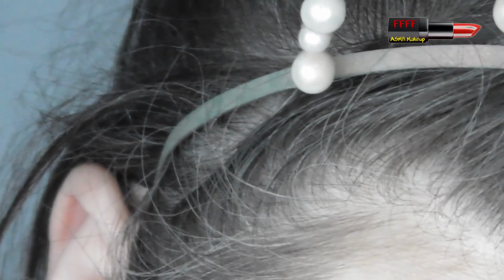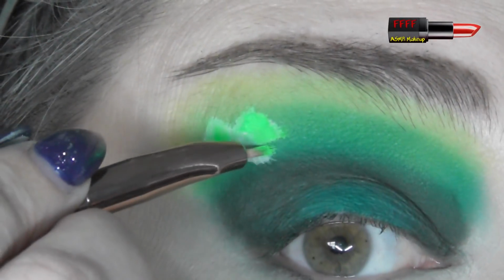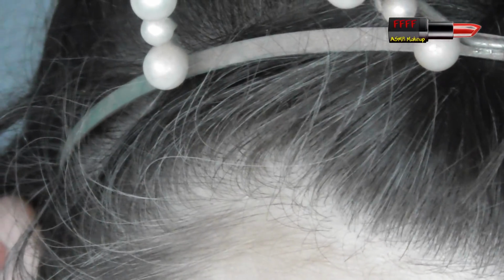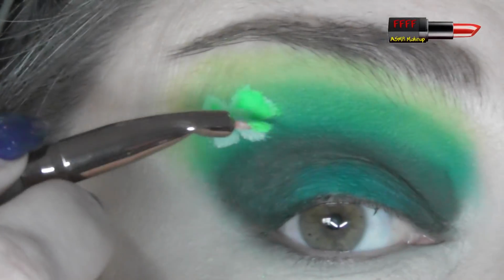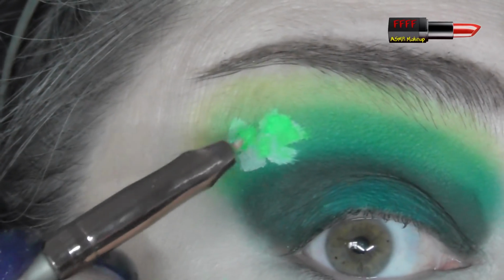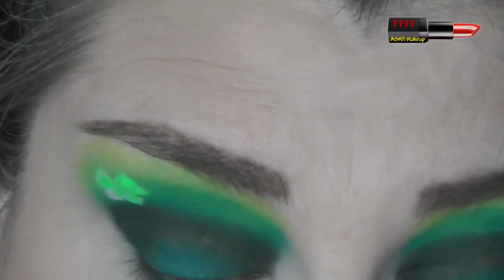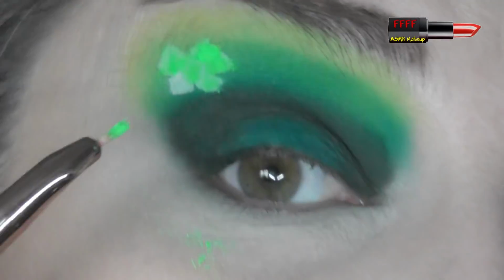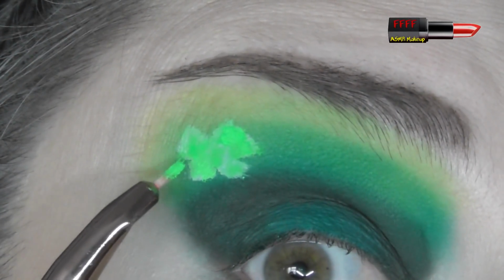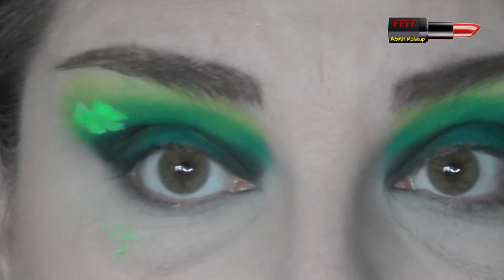I think I got that way. This takes a very steady hand, by the way. So if you've not got a very steady hand, try bracing your elbow on the table and bringing a mirror up really, really close. Oh, look at that. Isn't that cute? I like that. Oh, I like that a lot.